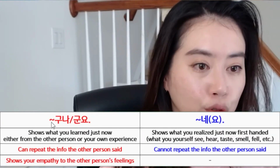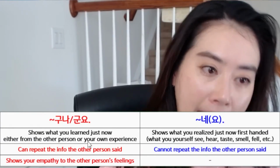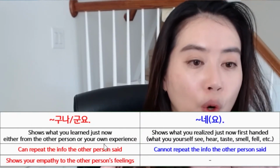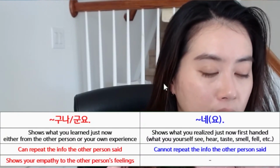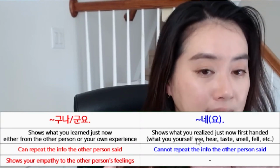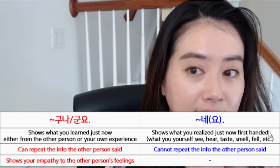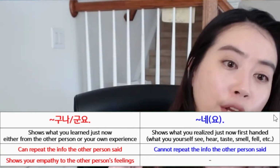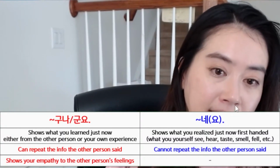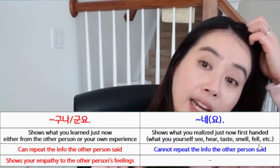How are they different? 구나 or 군요 shows what you learned just now, either from the other person or your own experience. 네요 shows what you realized just now. First-handed. So only from what you yourself see, hear, taste, smell, or it should be F-E-E-L, feel, and etc.